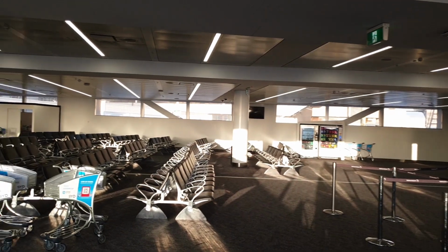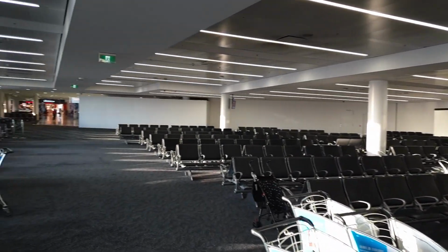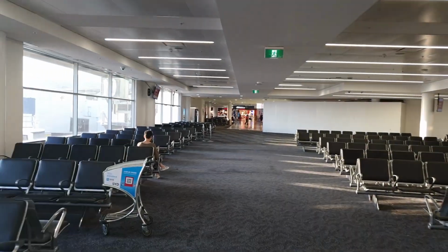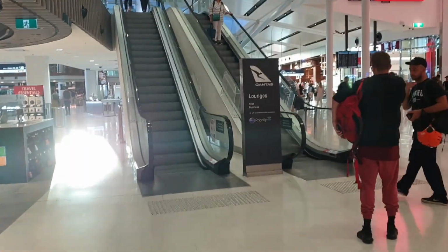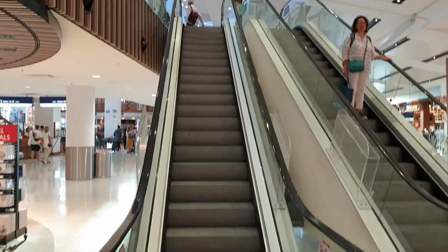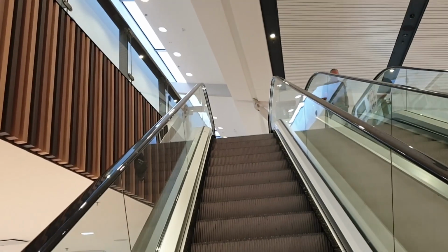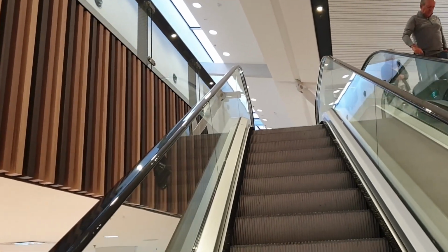Along with the business class ticket, you also get access to the Qantas business class lounge. So I'm going to head there now and grab a coffee before the flight. Alright, off to the Qantas lounge, which is upstairs. So it's only a few minutes walk from gate 8, so it won't take long to get back to get on board the plane.